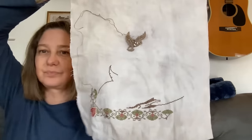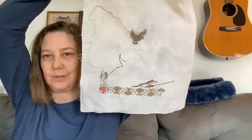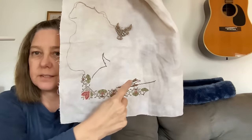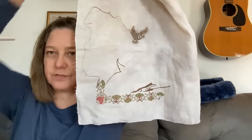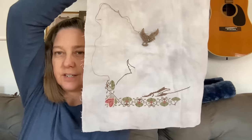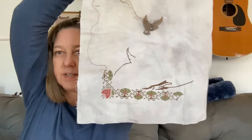Okay, this is being stitched on Dusty Road from Seraphim, and it's 36 count. And I'm in love. I'm in love with the pattern. I'm in love with the fabric. Let me fold it so you can see it. And I left threads on all of my projects this time. And that is, yes, where I'm at. Okay, so this is part of that tree from the roots of the tree. And then this is the start of that mourning dove. Isn't it beautiful?